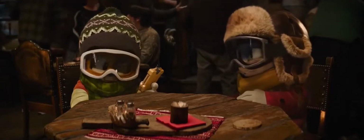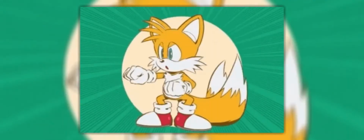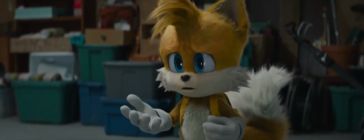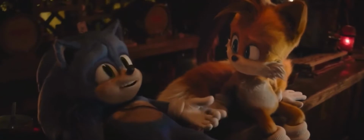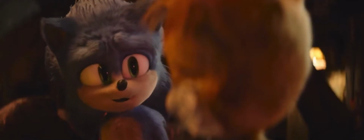Tails is shown to be extremely talented, but with low confidence. And I've alluded to this earlier, but part of his arc in this film is him learning to build a sense of confidence within himself. And this dance scene contributes to just that. It also leads directly into the great talk Sonic and Tails have in the next scene, which would not have been as heartfelt as it already is without this dance scene.